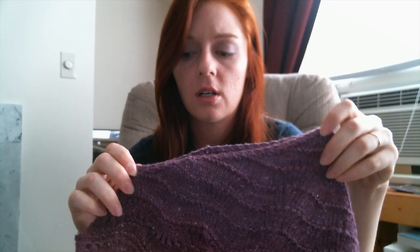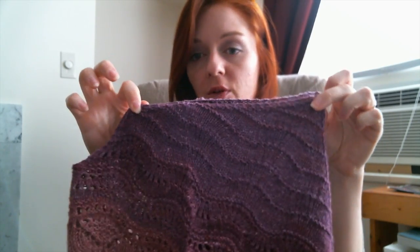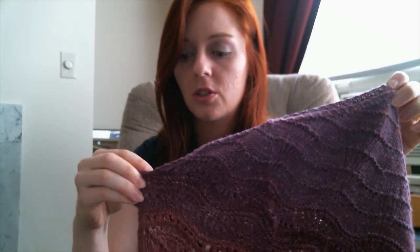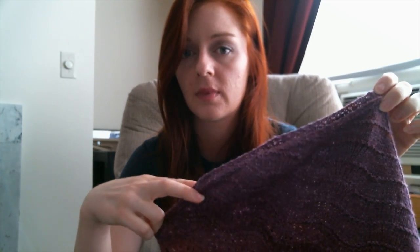So what I'm going to do, because this isn't for me, this is for a friend of mine, I'm going to ask her, because this would fit over my head, but her head's a little bigger than mine, so I'm going to see if she likes it this way or this way, because what I can do is just sew this up to make it smaller. Here, I'll put it up.